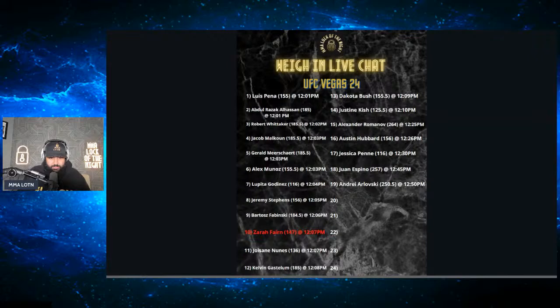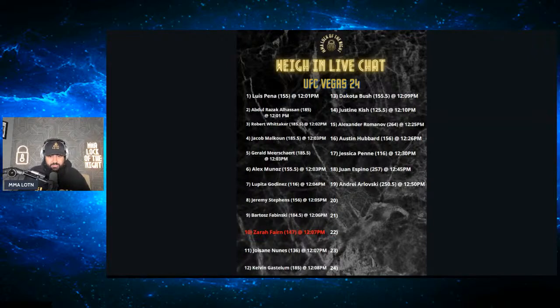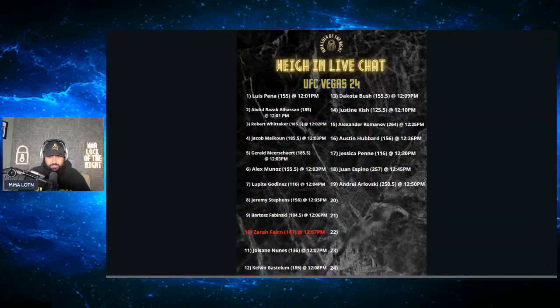Looks like we got somebody coming to the scale. Tony Gravely coming to the scale, giving a fist pump to Brendan Fitzgerald on the way. Looks great. Seems like he's smiling. Looks shredded. Looks good on the scale so far. 135 and a half. 135 and a half at 1:01 p.m.